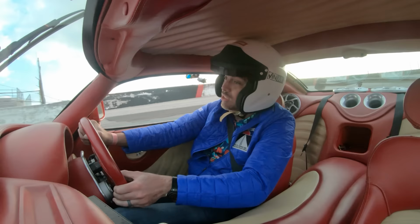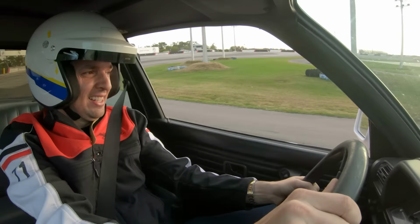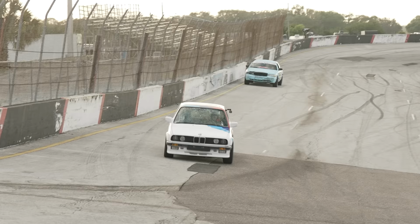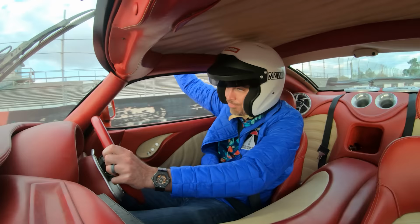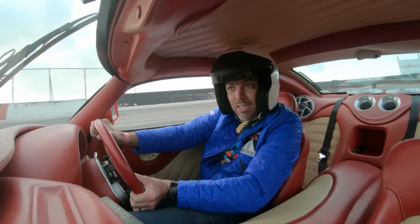Oh, the smells. There's a lot of smells. A bit of clutch now as well. Come on. No, no, no. Get out of the way. Oh, goodness. I got the black flag. Oh, what am I black flagged for? Where are the pits here? I guess I just go in here.